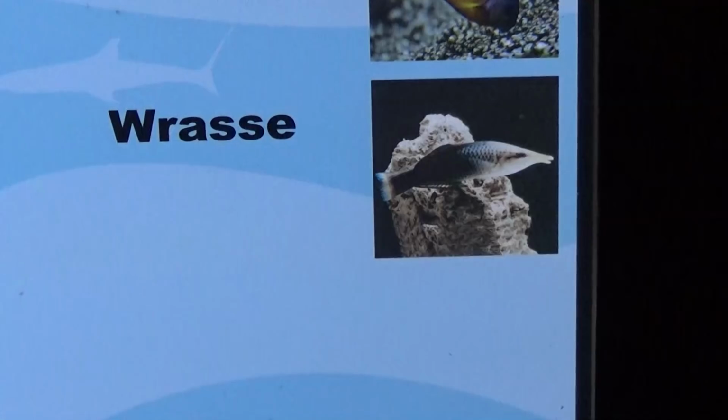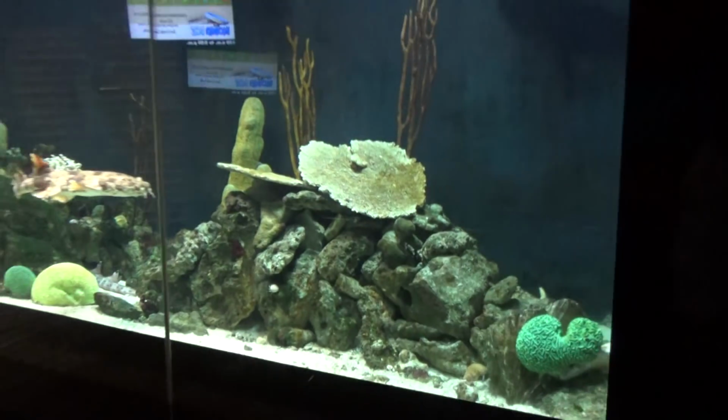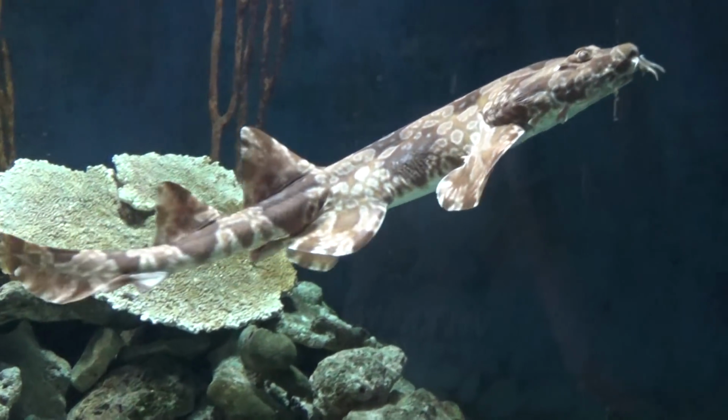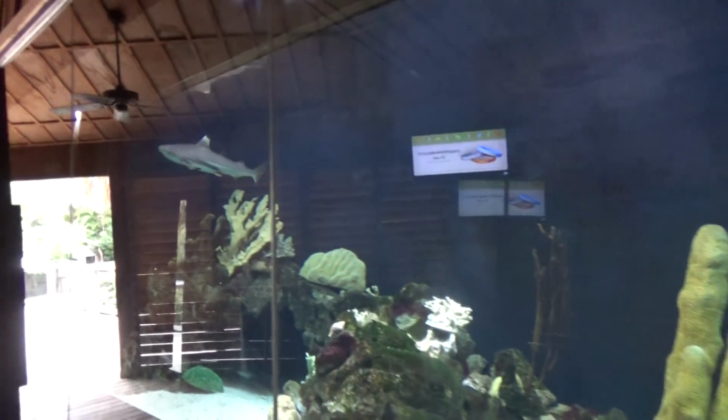Weird. So I believe my weird fish is a ray. And then if you keep going, oh man, you got some sharks and this guy here. Just a small shark.